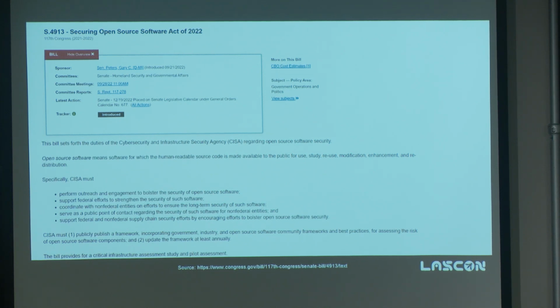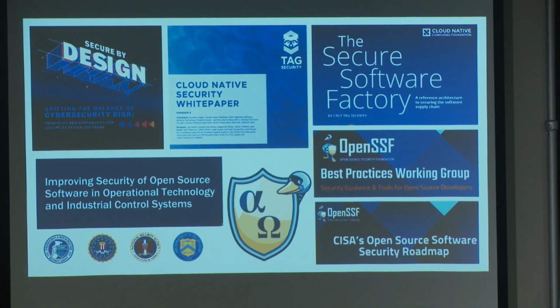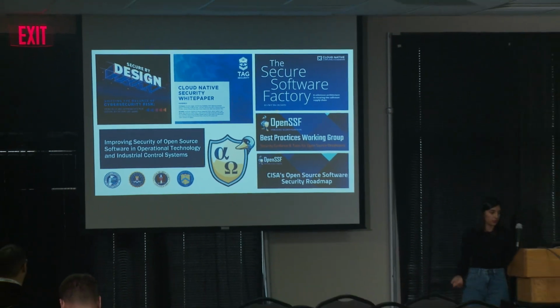The severity of the situation is so high that even the government is watching the open source security initiatives, and CISA is the one taking this effort forward, and there are several bills being endorsed by the government as well. And the effort is being translated into multiple initiatives such as secure design and CISA's different open source security initiatives, OpenSSF being one of them, and CNCF, the Cloud Native Computing Foundation, particularly. And there are multiple different checklists, reference architectures, and guidelines for developers to follow.